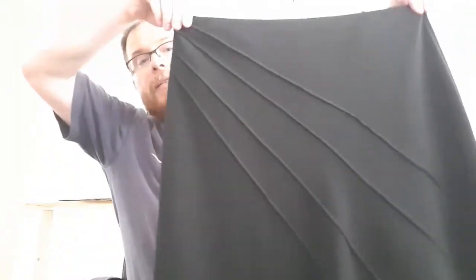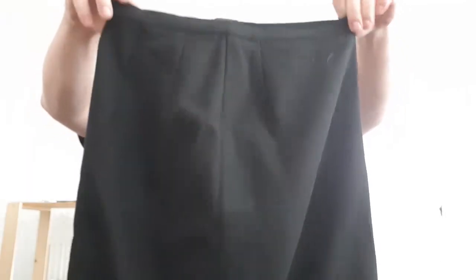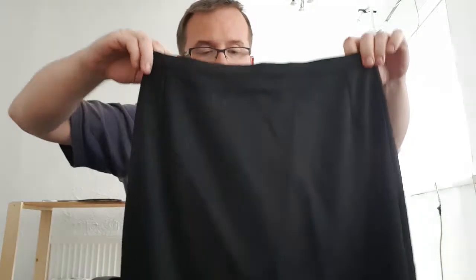Marks & Spencer size 16, A-line skirt with stretchy waist again, elastic waist. Marks & Spencer size 12, pencil I believe, should be this way, isn't it? Yeah, should be this way, or maybe A-line, I don't know, I see it on my phone. So I can't really see that correctly.